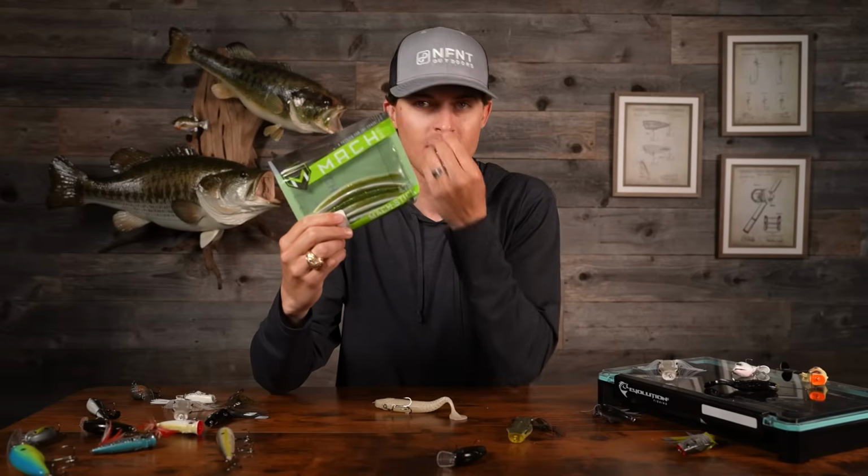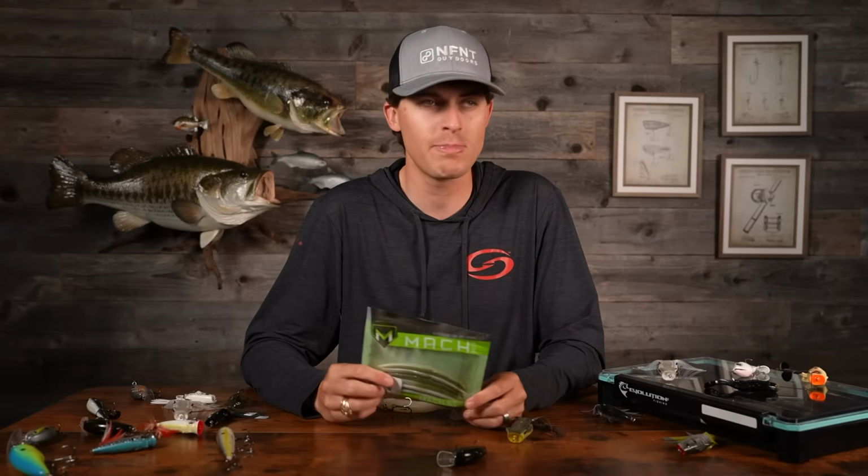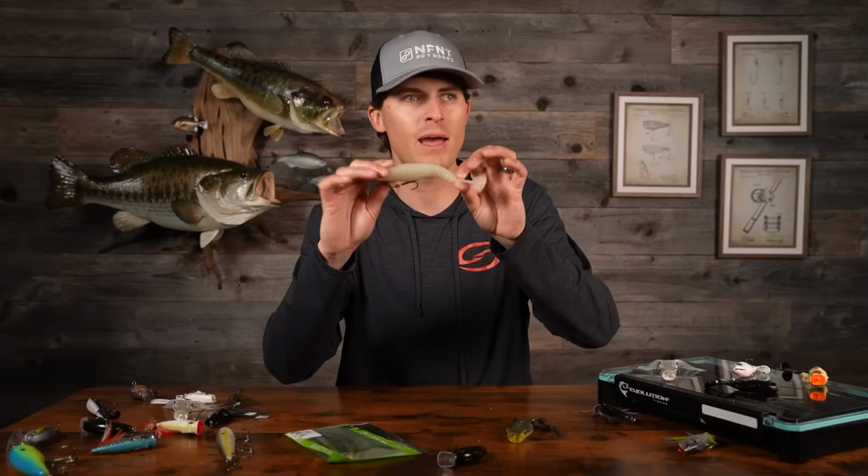So you want to cast a wacky rig. Here's the Mach stick, my favorite kind of early spring wacky rig, a creature bait, maybe swim a paddle tail swim bait or a swim jig down the edge of that stuff. And if you still don't get a bite there on any of those things, topwater or subsurface, in that springtime time of year, it probably means the fish haven't gotten there yet, or they're just really finicky.